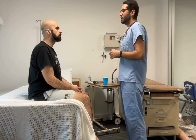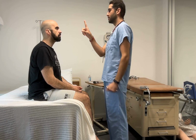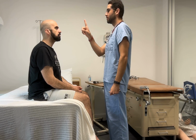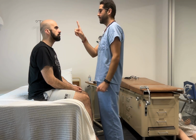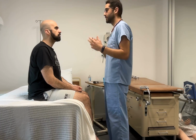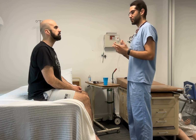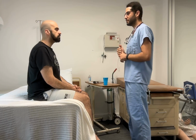So now I'm going to check for pupillary accommodation. Look at my finger and then look at the wall behind me. Good. Same thing. Look at my finger and look to my left. Excellent. So pupillary accommodation is intact bilaterally, and they are both reactive and constrictive as well in both eyes. Good.